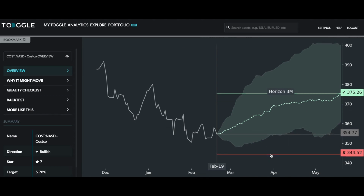However, if you see a drop below 344.52, this is the moment to revisit the thesis, and because you're pretty far outside of the confidence interval, the fair assumption is that this driver, the technical driver, isn't currently operating, and so something else is at play that might be pushing the stock lower.